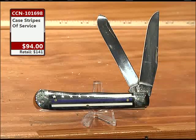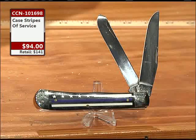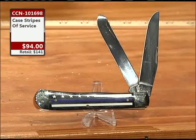All right, here's the Case Stripes of Service. This is W.R. Case and Sons. And every now and then, I've known you to sell a Case, so I'll let you talk about that. Yeah, this is the new Stripes of Service edition.